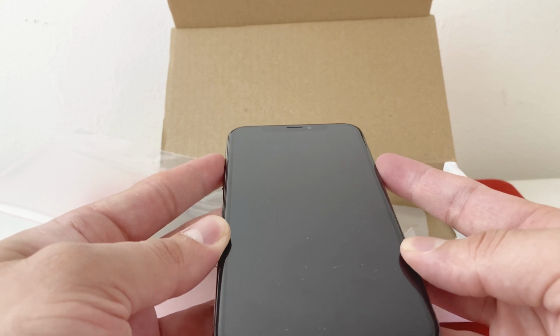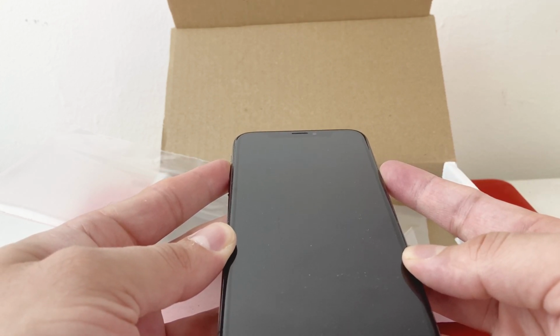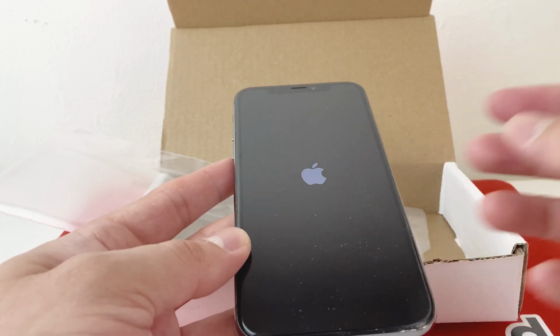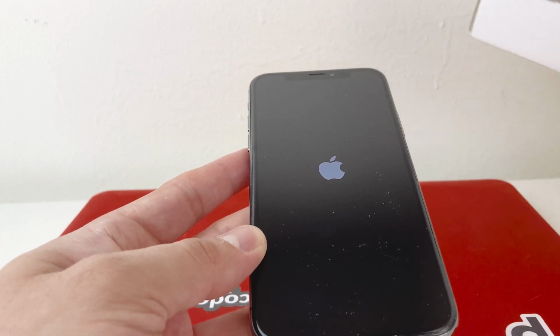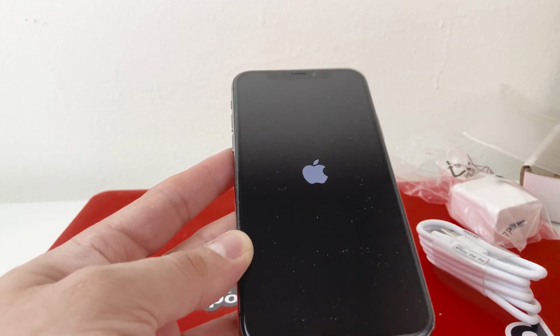Let's go ahead and power this device on. I'm powering it on. As you see right now, the Apple logo did appear, so I'm going to move this box aside. These are the two chargers that came right here, if you're looking at it.